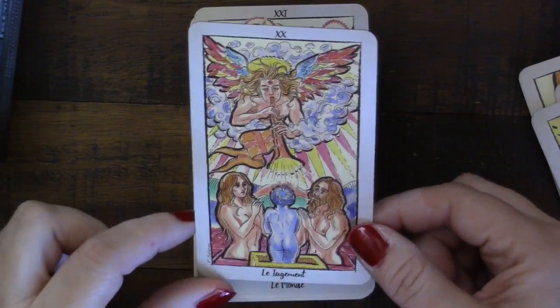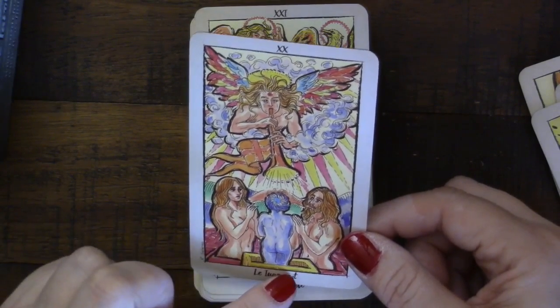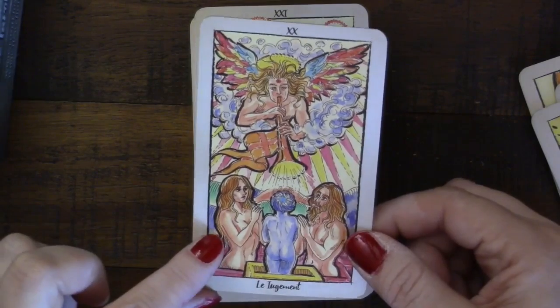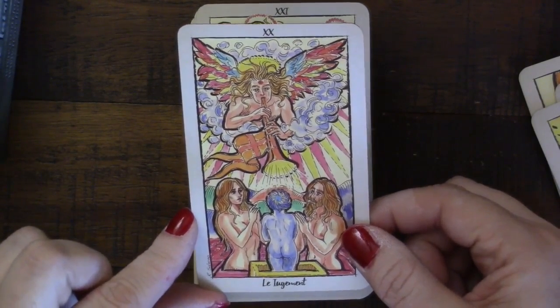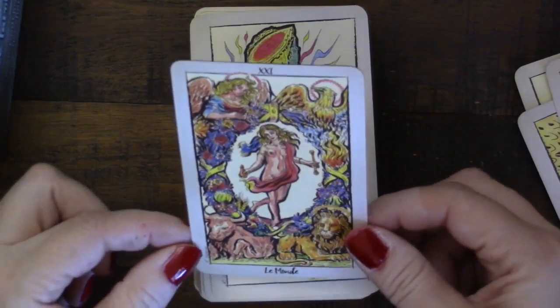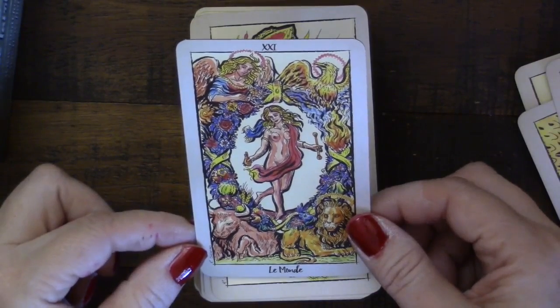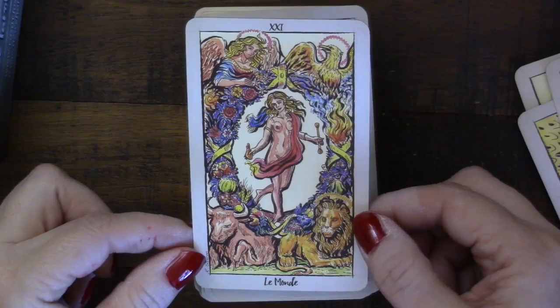Here we have a traditional Judgment card. They left in one of the blue people, because we always have blue people that are coming out of the tomb. I guess they've been dead a little bit longer. And then we have the fresher, resurrection ones over here. But again, quite a beautiful and traditional card. Love this Universe or World card here. I think it's really gorgeous. It speaks of abundance.